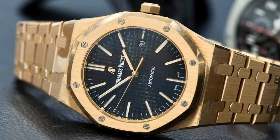Unbelievable. Our next watch is the Audemars Piguet Royal Oak 15400. The 15400 rose gold. Unbelievable looking time machine. I got to tell you, this is an unbelievable looking time machine. It really is. Has a black dial. Beautiful, beautiful black dial. Like a black stallion.